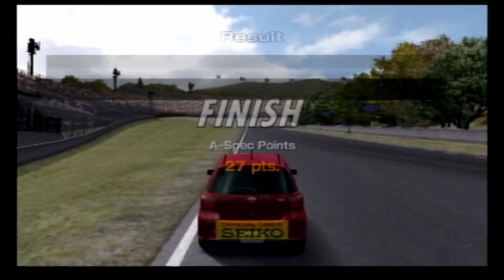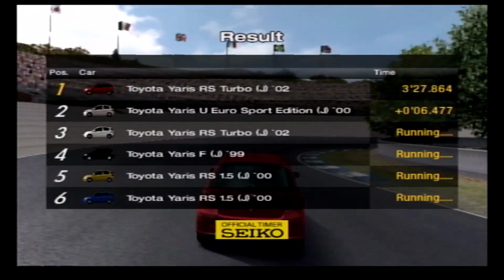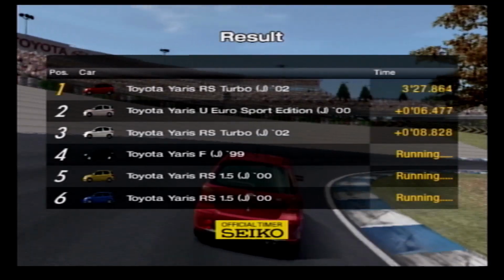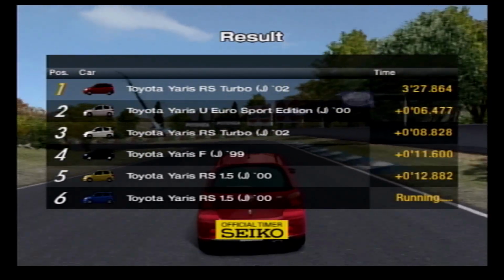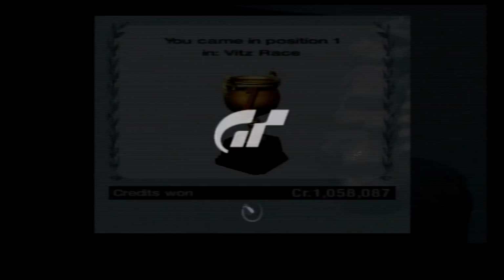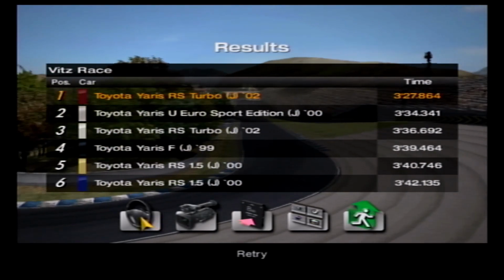Picked him off one by one, and oh, okay, the turbo did manage to get past the Yaris in the end, or the F model Yaris, I should say. He did manage to pass him for third, although that was partly helped out by me. So, double podium for the RS Turbos in 2 races.